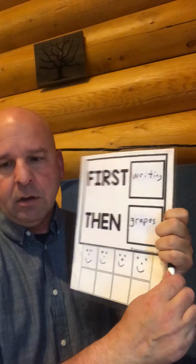And in addition, this week I've sent home a timer with everybody. This works really well at school as well, and I think in the home it would be really beneficial. So once they've earned access to maybe a favorite toy, or they're watching a video, you would let them have access for a certain amount of time. In school we often let them have access for about 2 to 3 minutes.